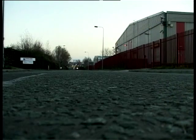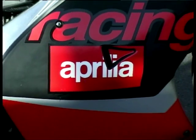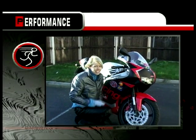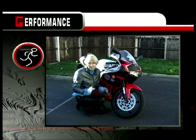But unlike the Sax, the little RS responds well to tuning. Fully de-restricted, it already kicks out more than double the power of the Sax, and there's plenty of room for more. Beware. Now in restricted form, this bike's performance is reasonably average, but it's one of those bikes where the more you put in, the more you get out.